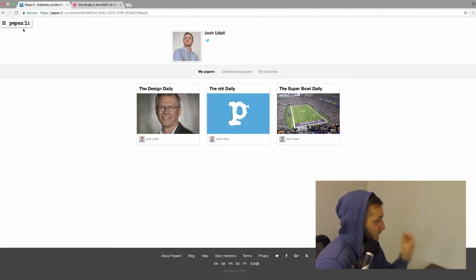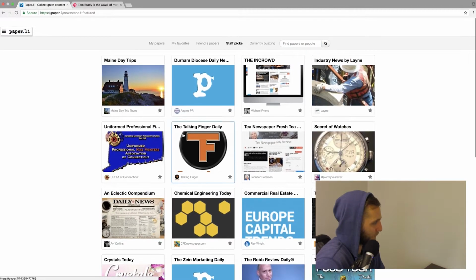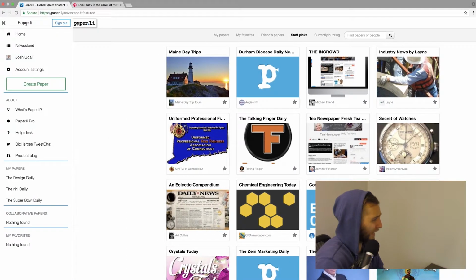So yeah, that's my profile. Newsstand is, again, similar idea. Newsstands, do you see that? Newsstand and profile are very similar pages, I think, with 2 less buttons on the profile page versus the newsstand page. Staff pick isn't currently buzzing, and I guess you can search for junk here. That's pretty interesting, pretty crazy of what they're doing.